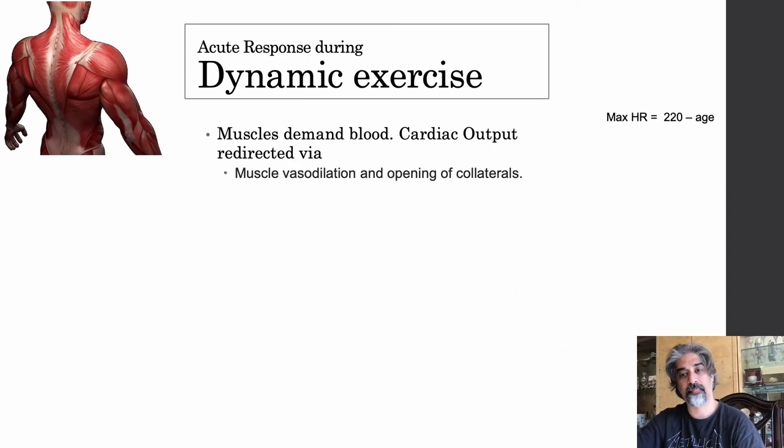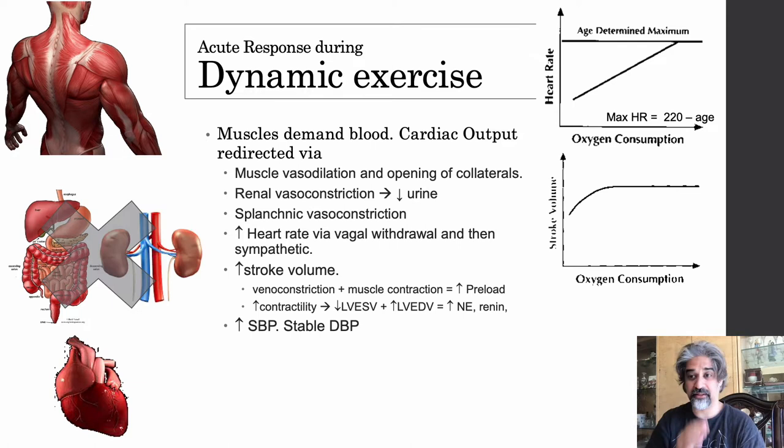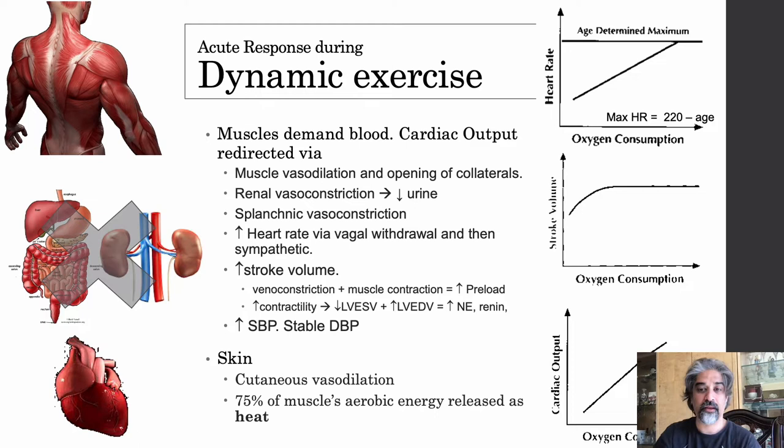So here's the story that no one tells you about exercise. During a bout of exercise, your muscles need oxygen and energy to move, so the vessels to the muscles open up nice and big. This decreases peripheral resistance, so less blood is sent to the gut and kidneys because we don't need to pee or digest right now. The autonomic nervous system kicks in to get your heart beating faster and harder. This keeps increasing until you max out. A lot of the energy used by the muscles is released as heat through the skin.